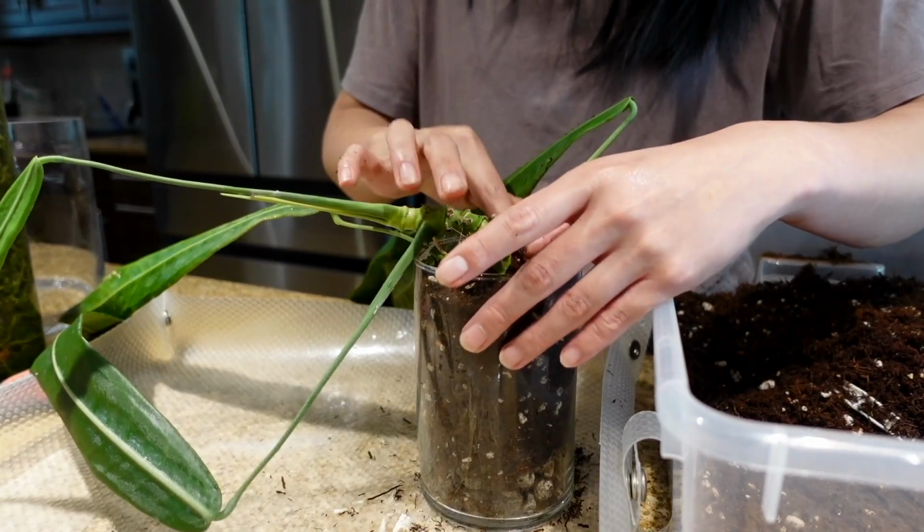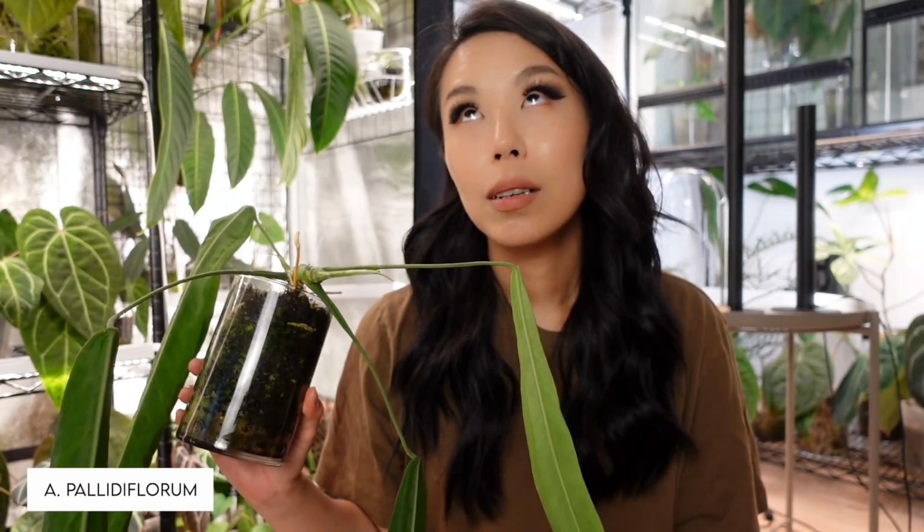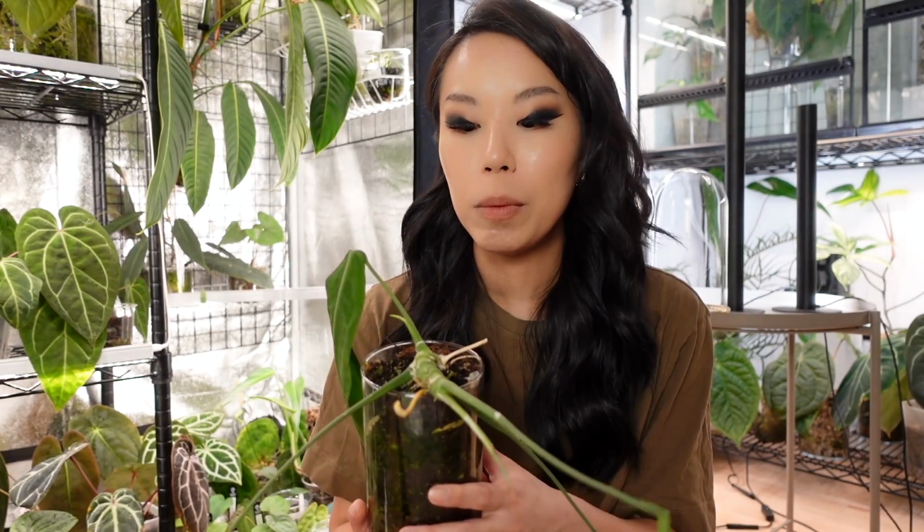So it was a rootless top cutting of my Pallidiflorum. I plopped it in tree fern with a leca layer at the bottom, and it looked so pitiful for so long. In hindsight, I might have been able to root it a little bit faster if I had just plopped it in water, but I personally did not want to be changing the water on this plant because I just knew that I wasn't going to keep up with it. So I just plopped it in tree fern, chucked it in my tent, and hoped for the best.